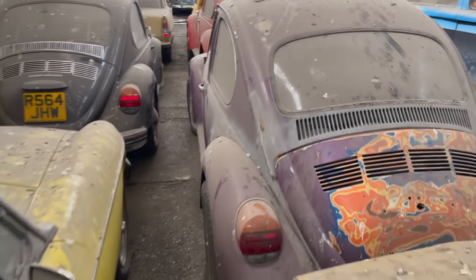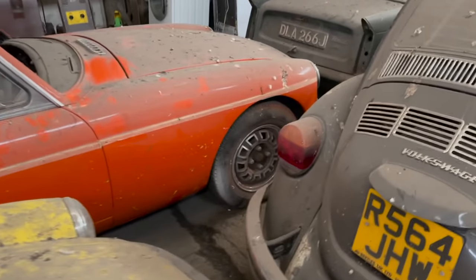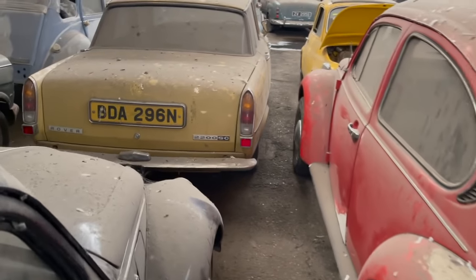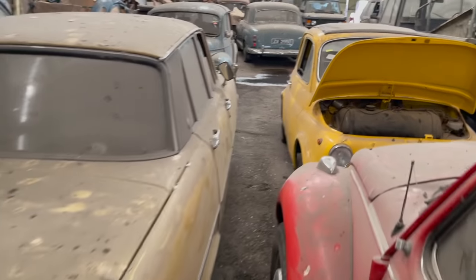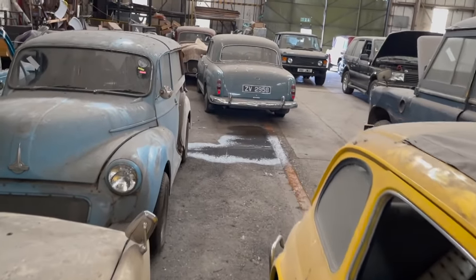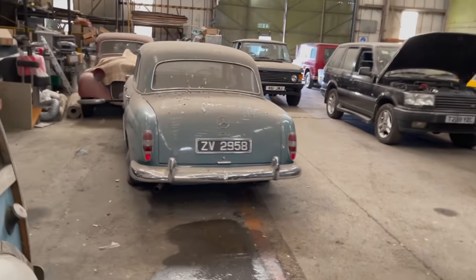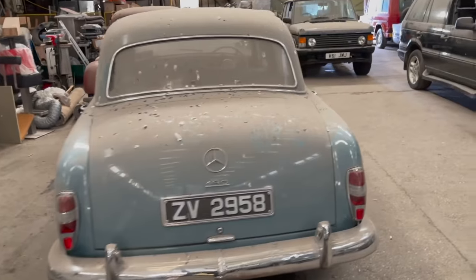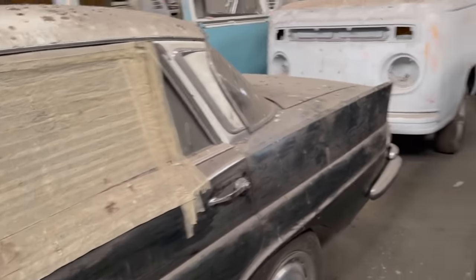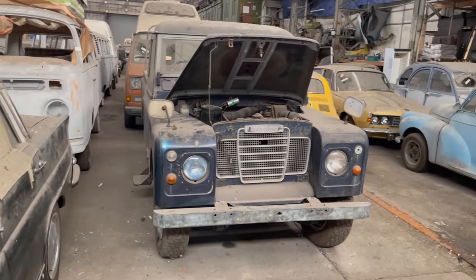Got some Beetles, another camper van, MGB, that's a V8, MGB GT, that's quite rare. Rover, lots of Land Rovers as well as we come over this side. These 50s, 60s Mercedes Benzes are really cool. This one's a 190. This one doesn't even have one of its windows. But yeah, all good project cars.